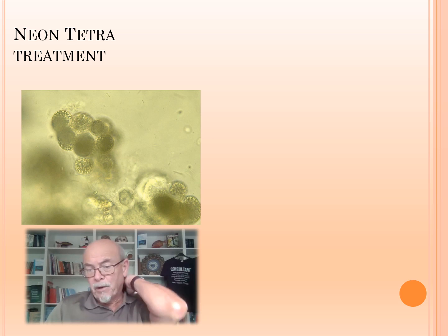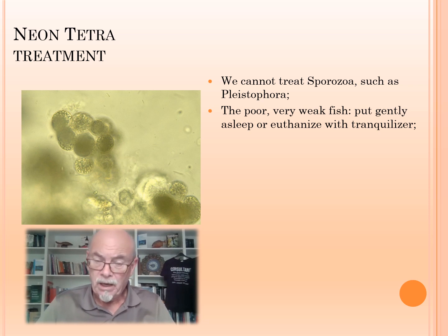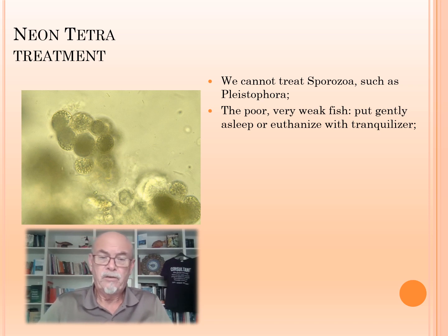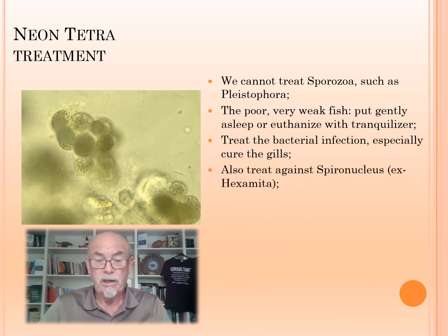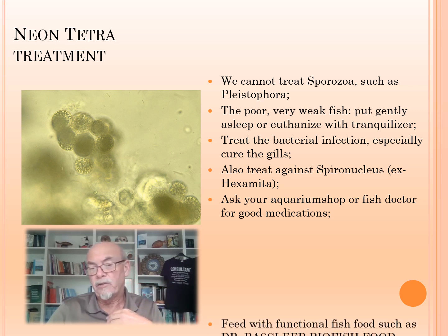So, treatment of this kind of problem, well, these spores cannot be treated because they are Sporozoa, and there are no medications known to penetrate and rid the fish of these spores. It's very important that we watch this purchase, so that we inform the breeder. The very weak fish, well, you better put it gently asleep and euthanize it with a tranquilizer. Treat the bacterial infection, especially cure the gills, because that's killing the fish in the end. Also treat against Spironucleus. It used to be called Hexamita, but there are many good medications available in the pet shop. Ask your aquarium shop for all the good medications that can help you.